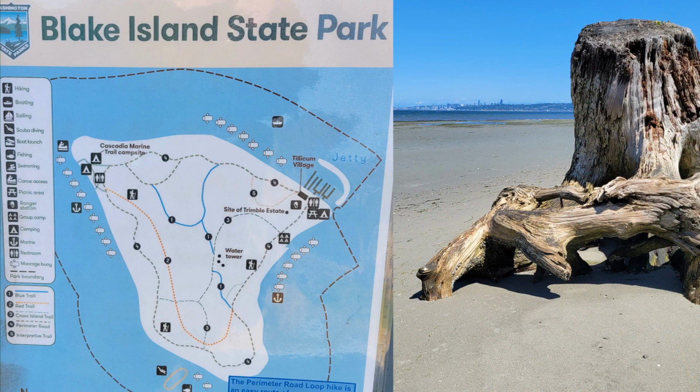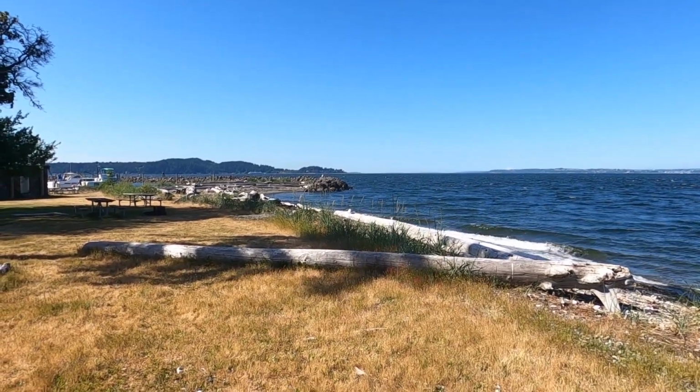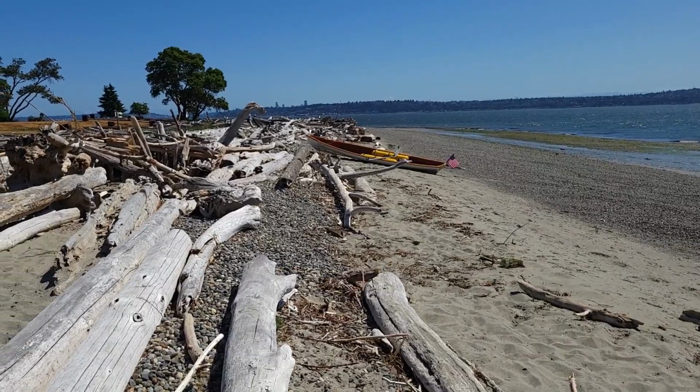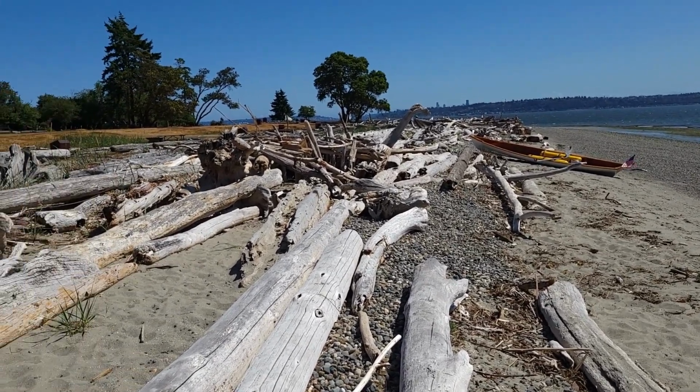After I turned around at Bainbridge State Park, I headed back to Blake Island and spent all day Sunday there. I rode 12 hours today, more than 30 miles. And the weather was spectacularly nice the entire time, up until the last mile. Blake Island is kind of unique because it's accessible only by boat.